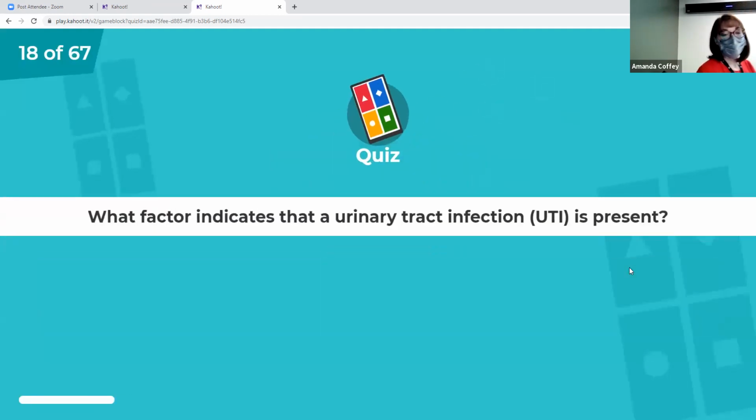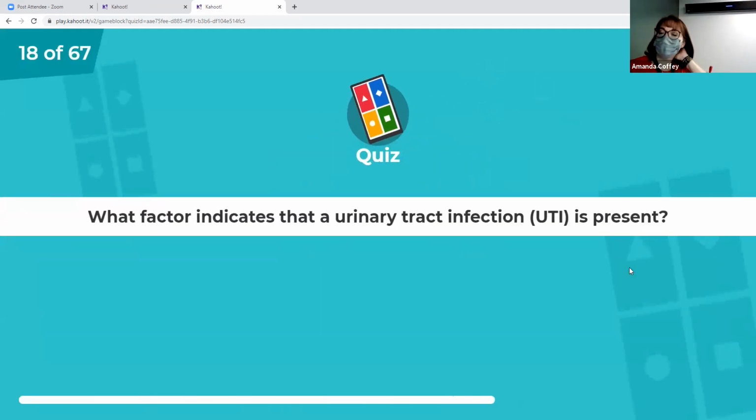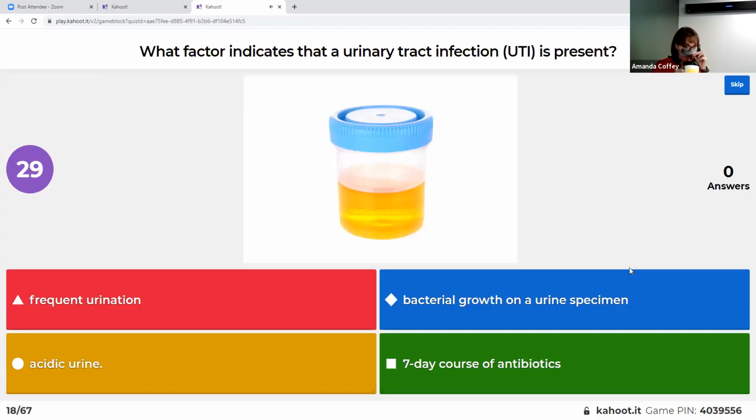Quiz. What factor indicates that a urinary tract infection is present? Which is the most correct answer?